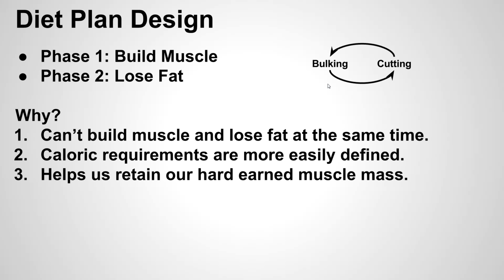So, as long as we think of this as two phases, another great reason why this helps is that it makes your caloric requirements every day and setting that diet plan more easily defined. It makes it easier to follow. So at this point, we really need to focus on which phase you want to be in, based on how you look and how you perceive you look, and how long you want to stay in each phase. So that's up to everyone.